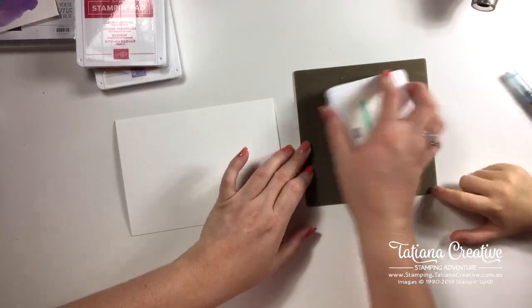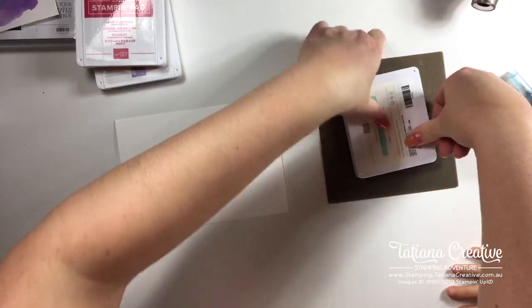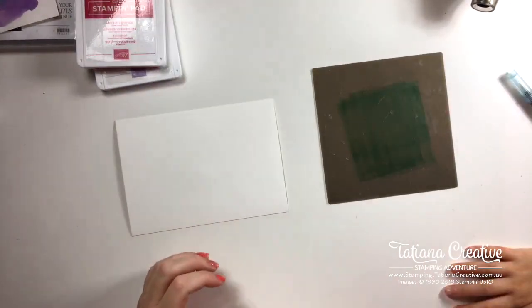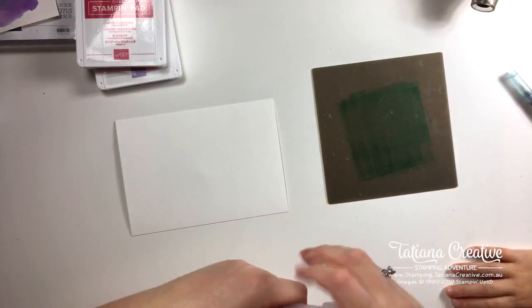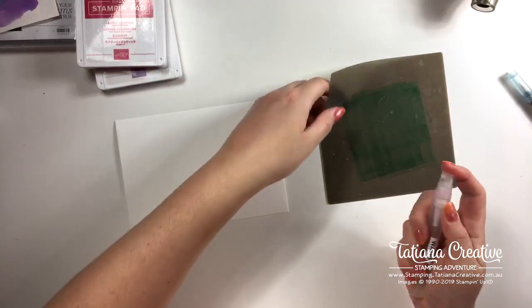Oh, my ink pad is dry, that's why I couldn't get any color out of it. I use it too much. Okay, spritzer, and of course it's low on water. I'll be back. What's a spritzer? We'll see. Yes, that's a spritzer. You've got all day, Tanya.